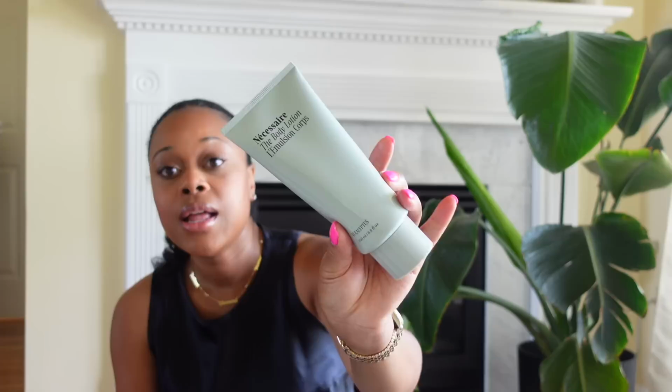Let me see. I just want to see. Whoa. Wow. It smells literally just like the body wash. Oh my gosh, y'all. If you want to smell like the spa all day, this is it. It's not greasy. Yeah, this is nice. If you like the eucalyptus body wash, you're gonna love this.